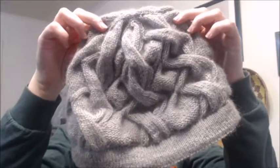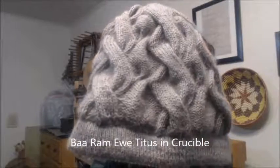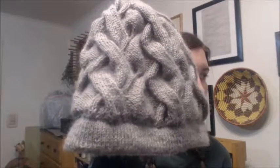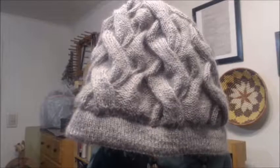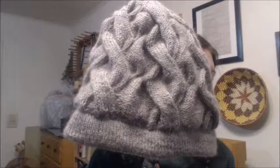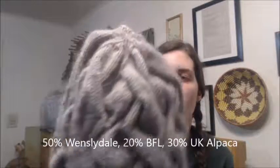As I said before, the one I am wearing. This is my replacement beanie for my winter wear. It's made from the Bahram U Titus in the Crucible color. It's the yarn that I shared with you guys last time that I got by using a gift card that my mom got me for Christmas.